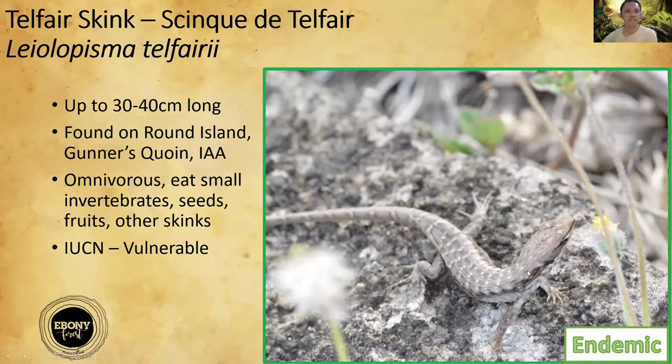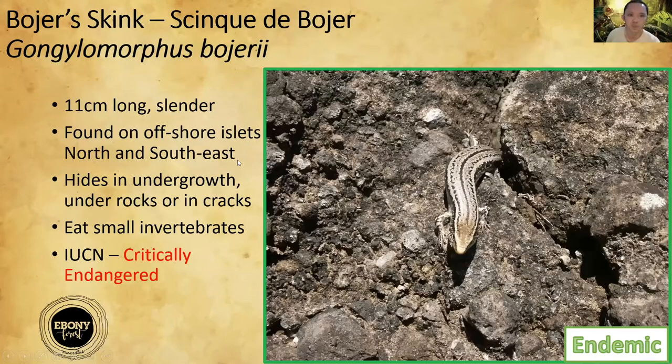The next one is the Bojer's skink, Gongylomorphus bojerii, about 11 centimeters long and quite slender. This one is found on offshore islets in the north and the southeast, and is characterized by a generally golden brown color with dark brown stripes, a central one and broken side ones. It hides in undergrowth, under rocks or in cracks, and eats small invertebrates. This species has recently been classified by the IUCN as critically endangered, so they need conservation work.